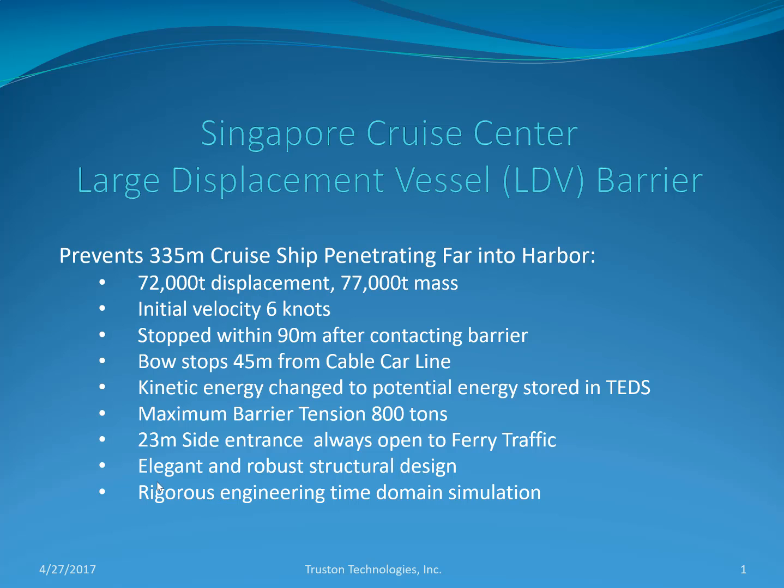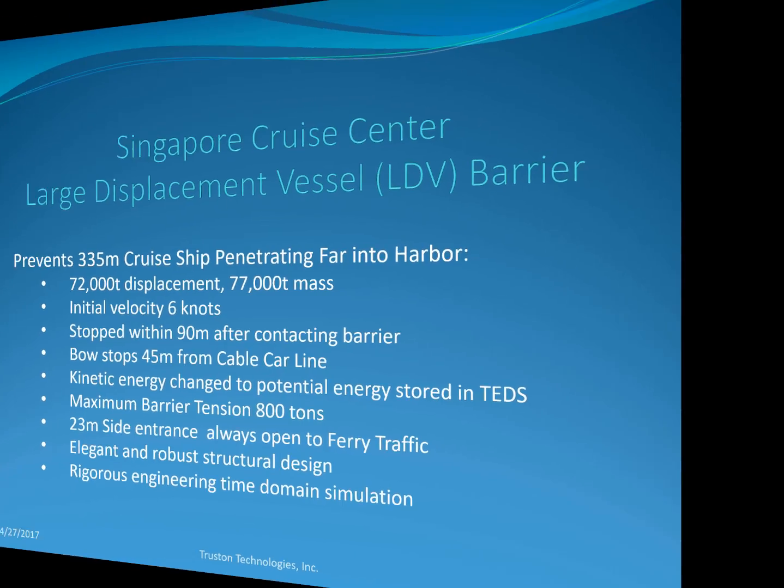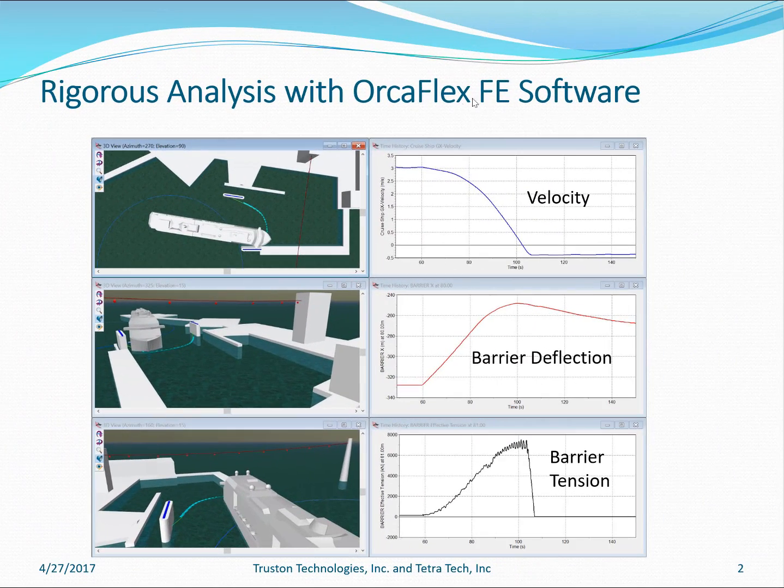It's an elegant and robust structural design. It's analysed with rigorous engineering, time domain simulation, and a full understanding of the physics of the problem. We're going to see some dynamic simulations. This is a static snapshot.